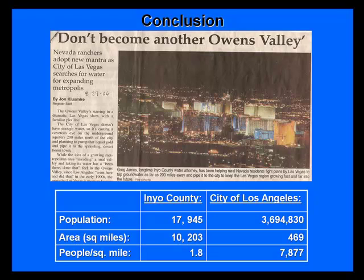People hoped the water agreement would end years of hostility between Inyo and Los Angeles. Its implementation instead has turned into a lesson in the difficulty of attaining environmental justice in the presence of huge disparities in financial and political power.